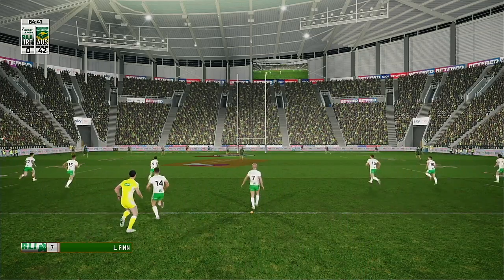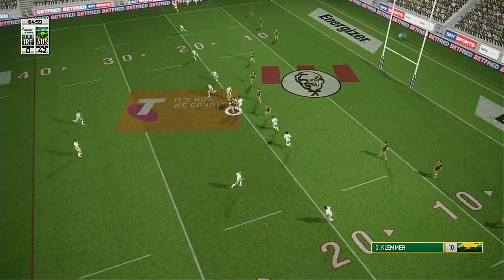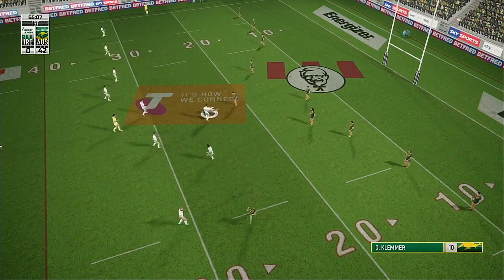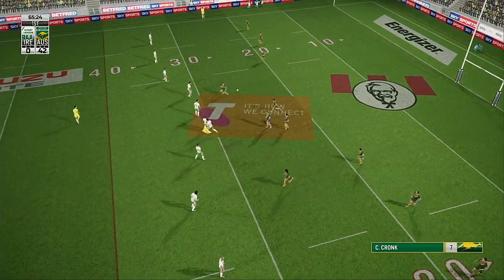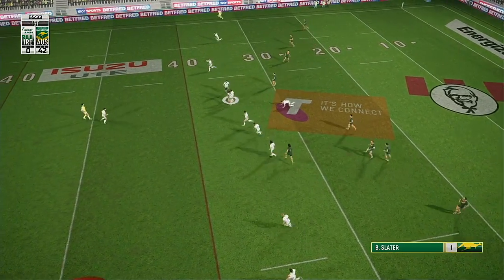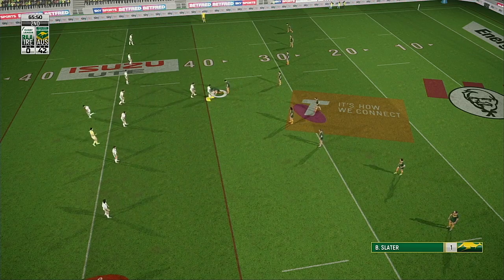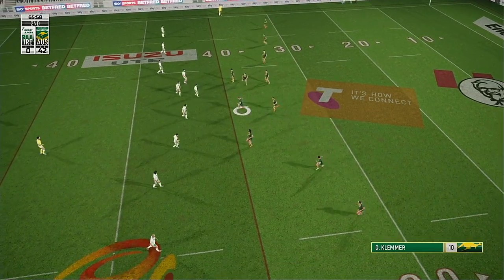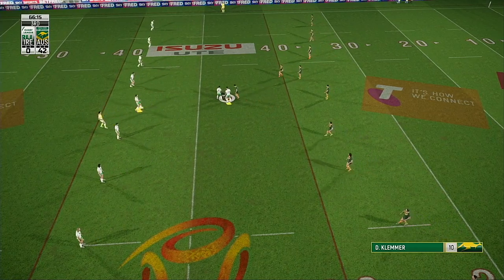Goes long. Cronk with a good catch. Clemmer carrying defenders with it. Move. He's held there. Beats a tackle. Finally brought to ground. He's got momentum. He's held there. Three.